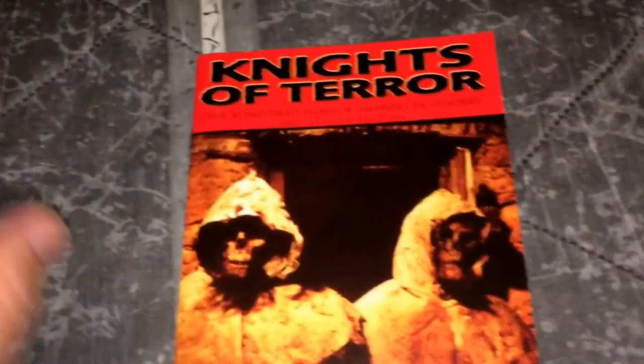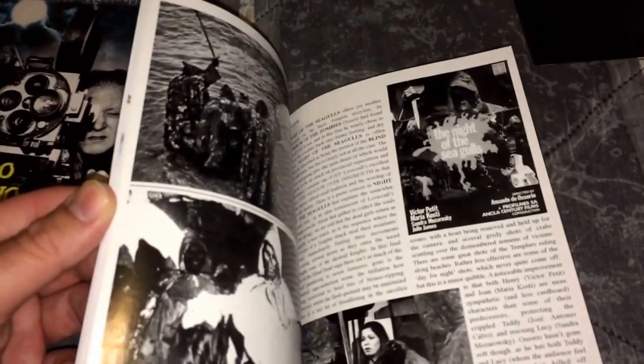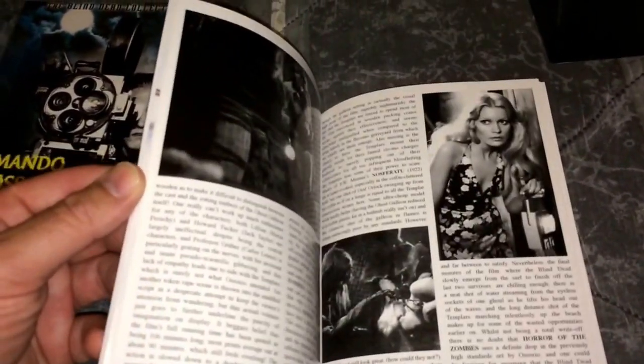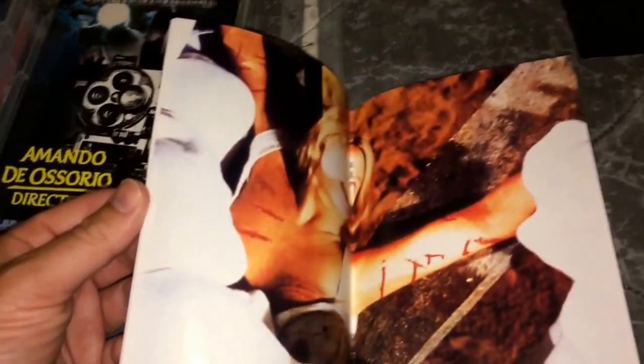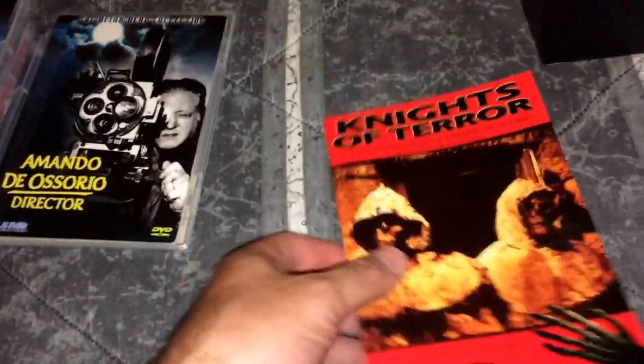It comes with this nice, pretty thick book here. It's a 40-page book, and it just has some write-ups and some stills. And the pictures in this book are black and white, but the films are in color. I have watched all of the films. And this is a pretty good set. I enjoy it.